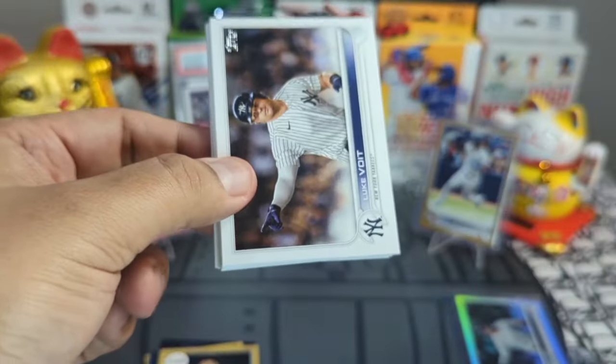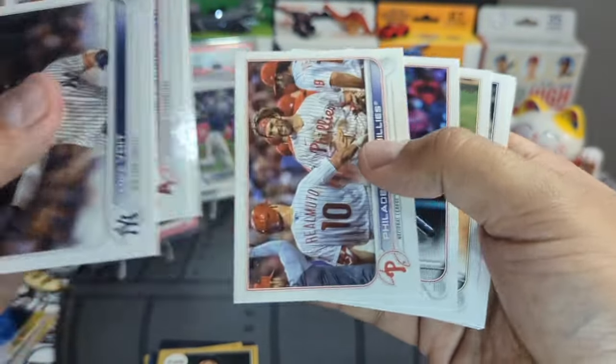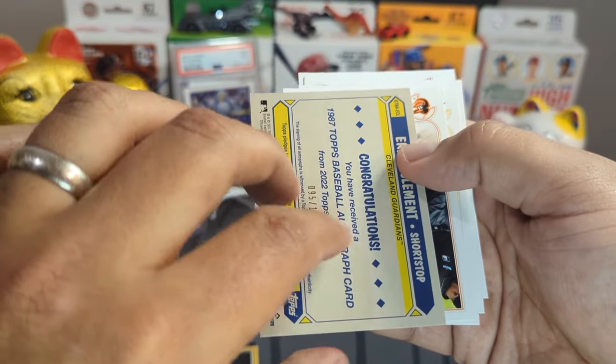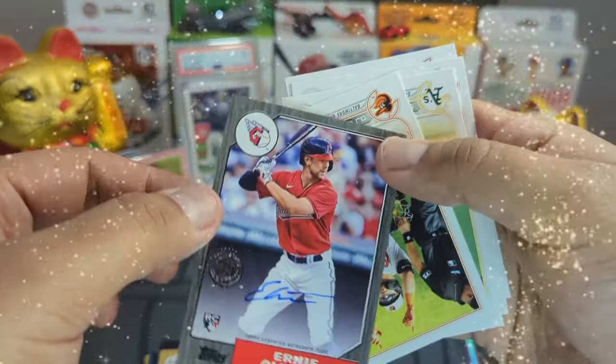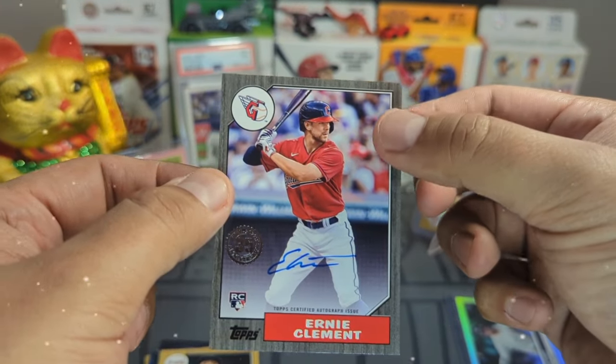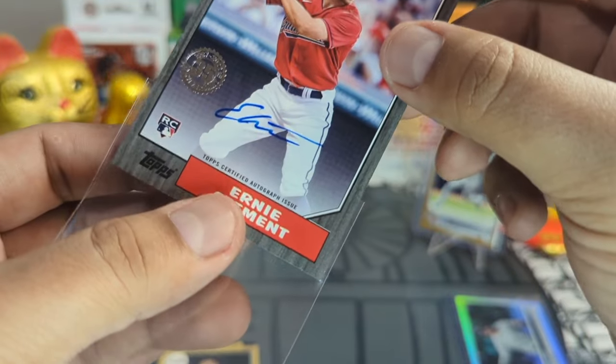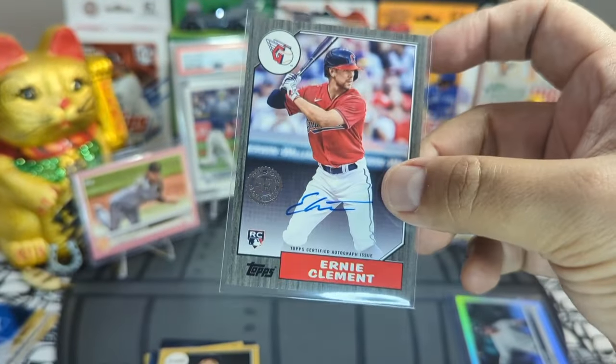Come on, man. Give me a good short print. Where we at? Ooh. All right. We'll take it. We got an autograph, man. So normally you get relics, and this time we got an auto, man.